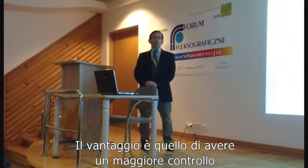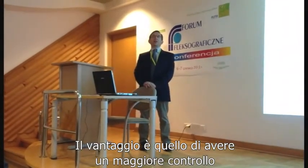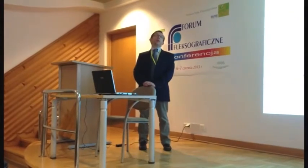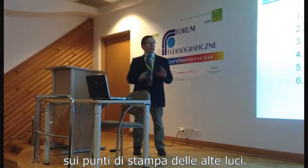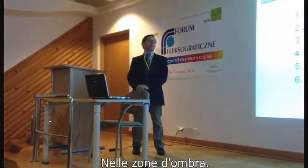The advantage is to have a real good control in the highlight dots printing, in the shadow area.